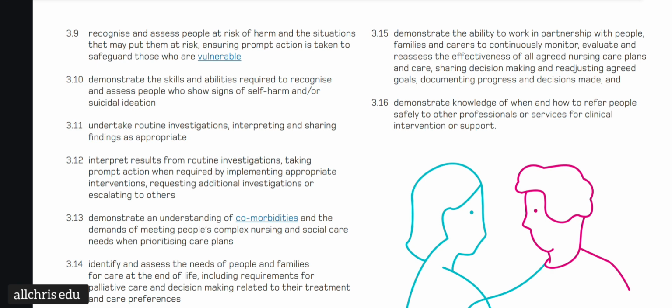Then next is interpret results from routine investigation, taking prompt action when required by implementing appropriate interventions. That is, appropriate interventions is nothing but when you talk to the public or when you talk to the patients about the things they are going through based on their investigations, and requesting additional investigations or escalating to others. If anything is needed, further investigations are needed, or any assistance is needed, we should be able to know where to approach.